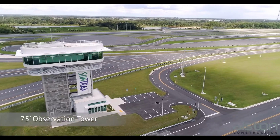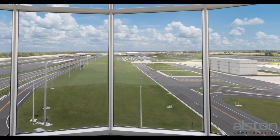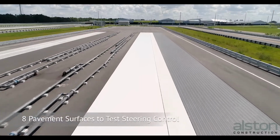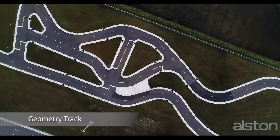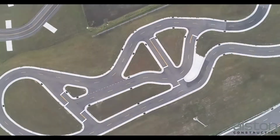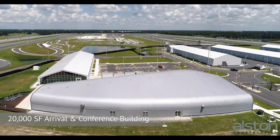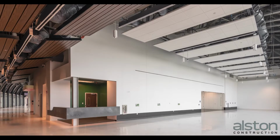Observers have a bird's-eye view of all testing environments from the 75-foot observation tower, an FGBC-certified building. The geometry track consists of complex curves and irregular grade changes. The 20,000-square-foot arrival and conference building is architecturally designed, and its interior includes reconfigurable exhibition spaces.